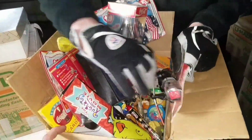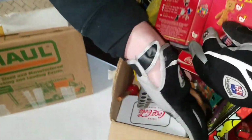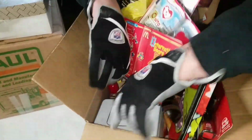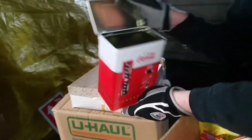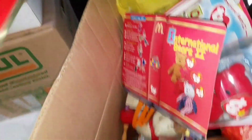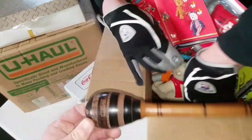This looks like a bunch of little kids' stuff in here. Toys. Let's see what this is here. Coca-Cola. Oh, it's a little pop machine. Just a tin. Looks like a Coke machine. This thing looks kind of cool. It's all kind of cars. It's a spoon. Ooh, what's this?